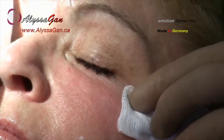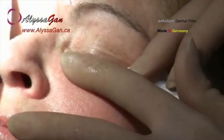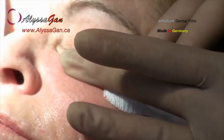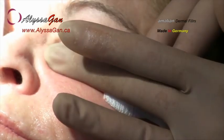Again, you can still see a little bulge caused by anesthesia. As on the other side of the face, a gentle massage of the treated area follows, including fine adjustment of the implant with the physician's fingers. The patient feels absolutely no pain.